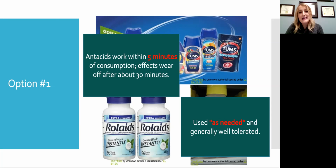Generally well tolerated, but something I actually learned from Michelle is that if you take too much, a lot of them have calcium carbonate in Tums, that over time can cause you to feel bloated and maybe a little bit gassy because of the carbonate component. So really reading those labels and following the instructions is super important here. Very good option, very well tolerated for just those infrequent mild symptoms that you have.